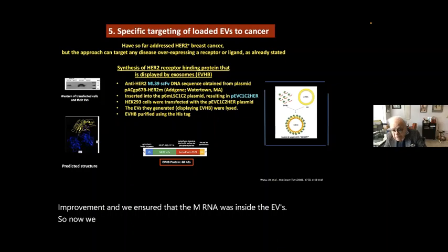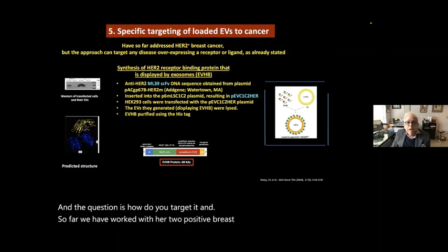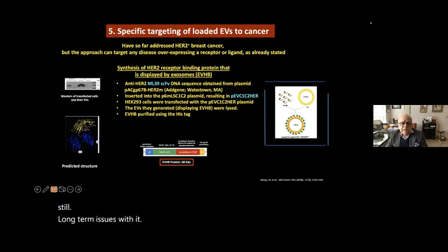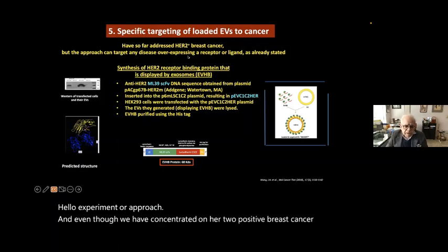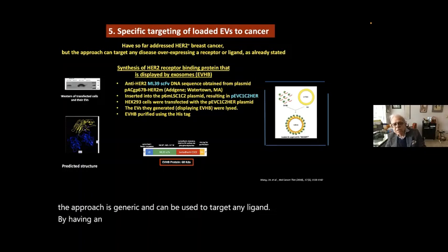Okay, so now we have EVs containing the mRNA. And the question is, how do you target it? So far, we have worked with HER2-positive breast cancer, which is a pretty serious cancer. It is relatively under control, but there are still long-term issues with it. But in any case, we wanted a proof of concept approach. And even though we have concentrated on HER2-positive breast cancer, the approach is generic and can be used to target any ligand by having an appropriate targeting moiety that can latch on to the exosomes.